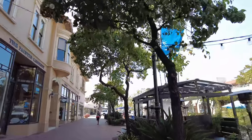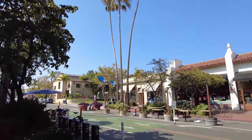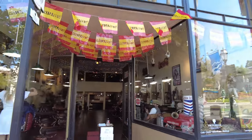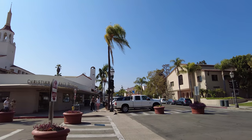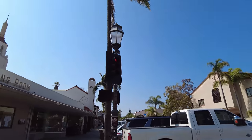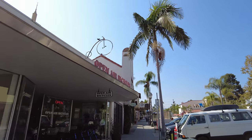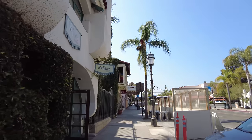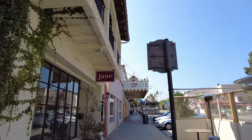Some sushi. And here we are at Victoria Street. The barbershop. And the Starbucks. The train ride to get here took 2.5 hours from Burbank. That was like North Hollywood. It's actually its own town north of Hollywood.